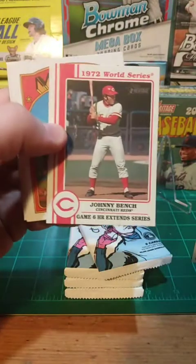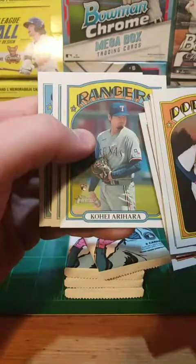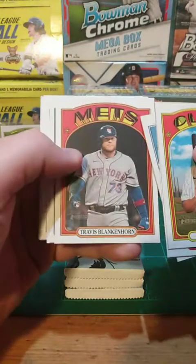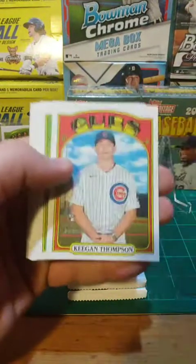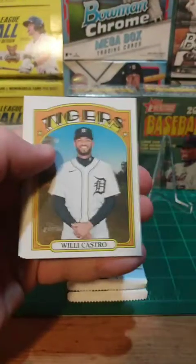1972 World Series. Johnny Bench. Pretty cool insert. Arihara rookie. That Johnny Bench insert was pretty cool. Andrew Vaughn rookie. Tucker Barnhart. Yermin Mercedes rookie. Jared Walsh with the rookie cup. Sal Perez, Mike Minor.